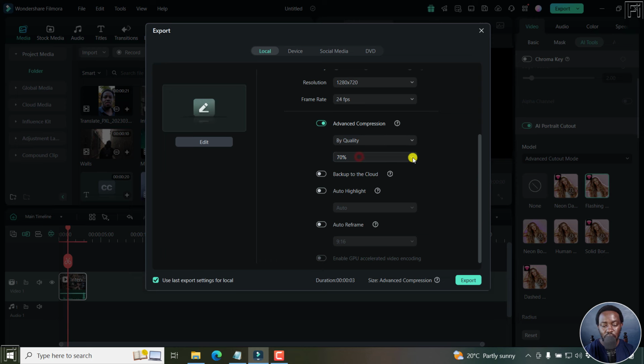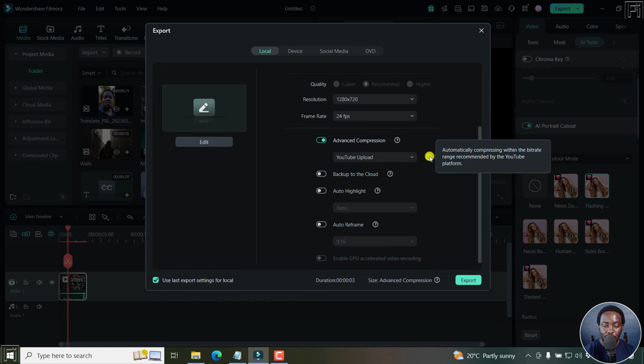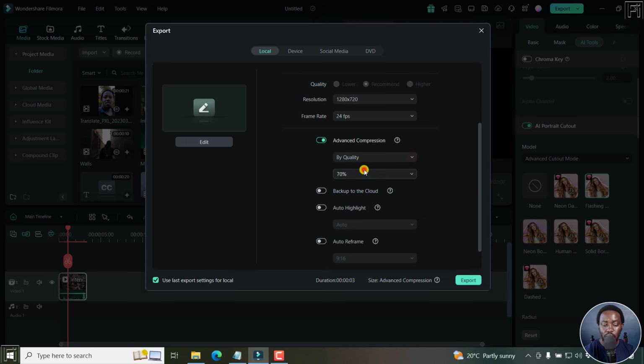Now, if I say by quality, you get a percentage here from 10 to 90%. And if I go with YouTube upload, then it automatically compresses within the bitrate range recommended by the YouTube platform. So they have this particular feature there where you can work with that. But I highly recommend you go with quality. For most videos, 80% quality is much better. I wish we had a range like between 70 and 80, or just a slider, or you could input a figure here of whatever percentage you want, as long as it doesn't go past 100.